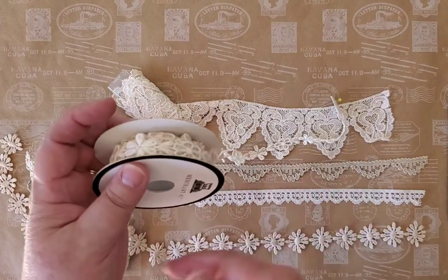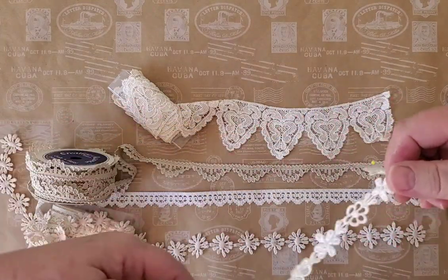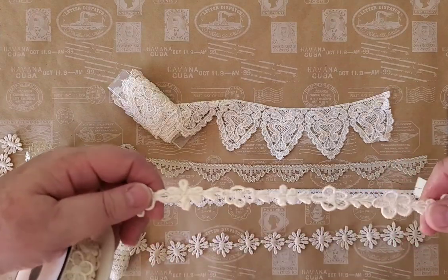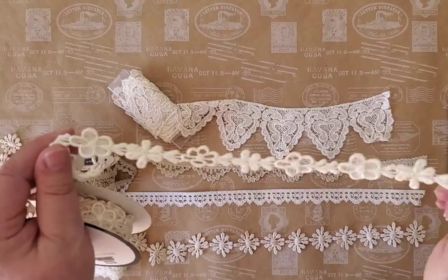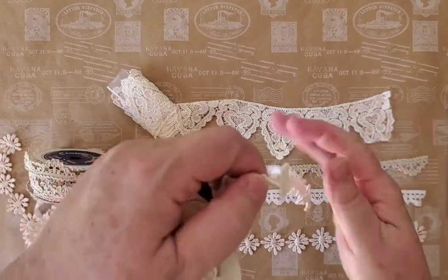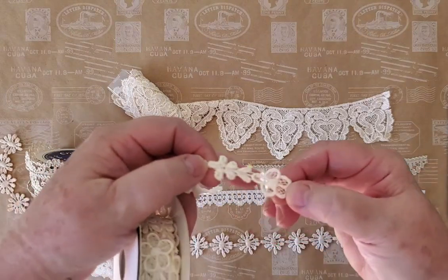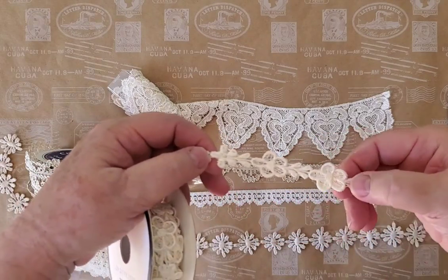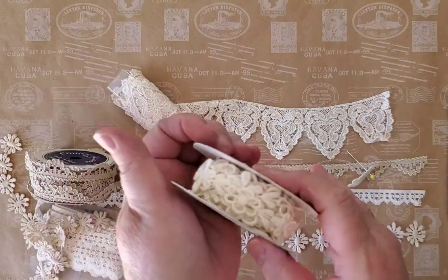Now I've wound them up on spools myself. They'll come to you loose probably, but I thought they were so lovely. And I love this type of thing because not only do I use it for regular trim along something, but I'll cut out these little pieces and use them for small bits and pieces as well. So I was really pleased with that.